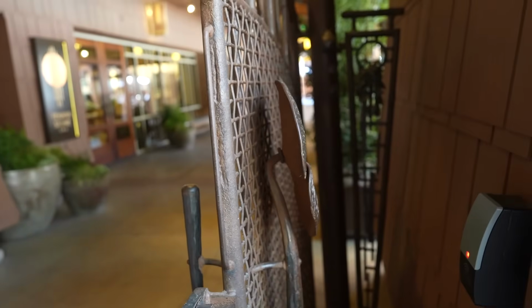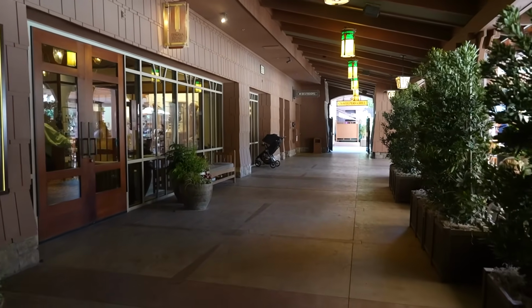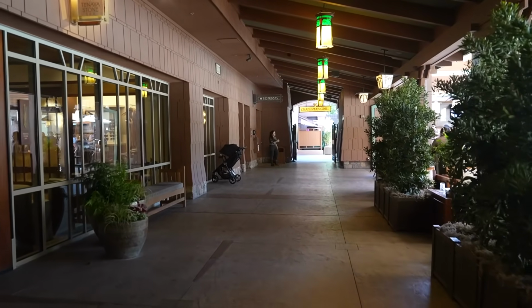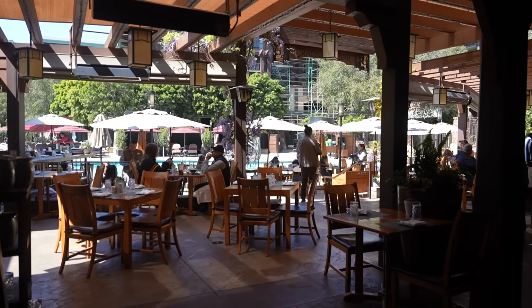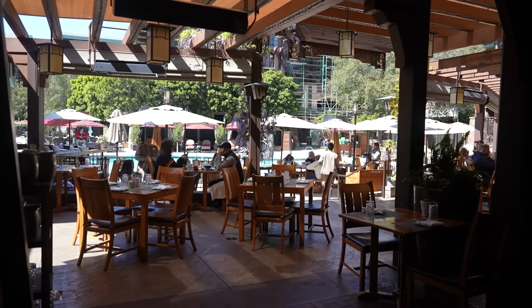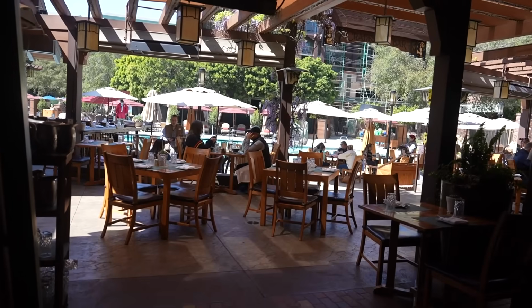Isn't that really cool? But yes, anyway, I came all the way over here because we are going to go to Craftsman Grill and we are going to find out what the hot dog of the month is. And let's hope that is good. I passed right by this, but I should have shown you. In case you were wondering, you can have a sit-down experience over here by the pool. And honestly, it's really fun.